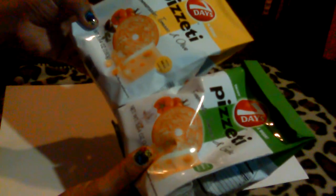And I also got this brand, this flavor. It's the Emmentaler tomato and olive. And then there was another flavor. I can't remember the flavor. I think it was something with tomato as well. Well, I guess they all have tomato. But it had a red label, I believe. So that was new.